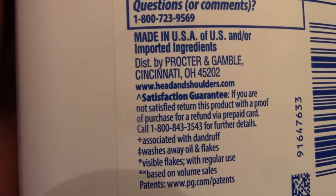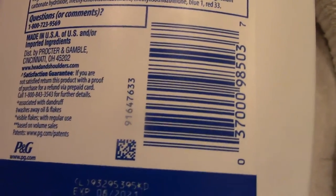The info in the barcode and the expiration date.